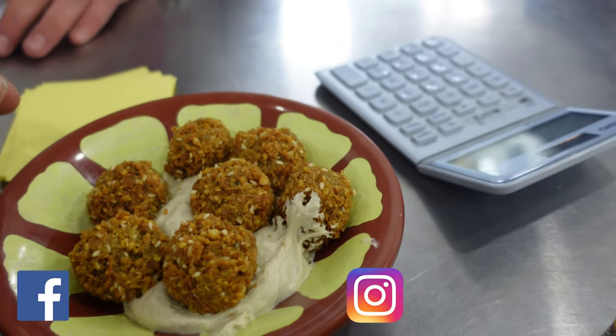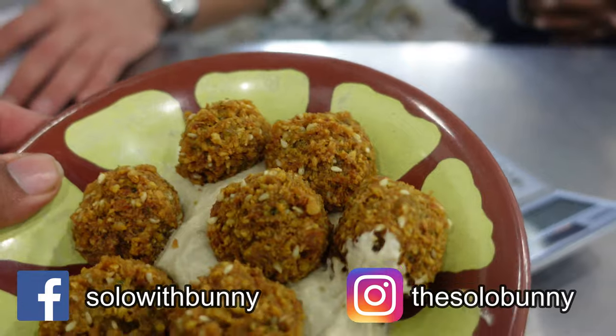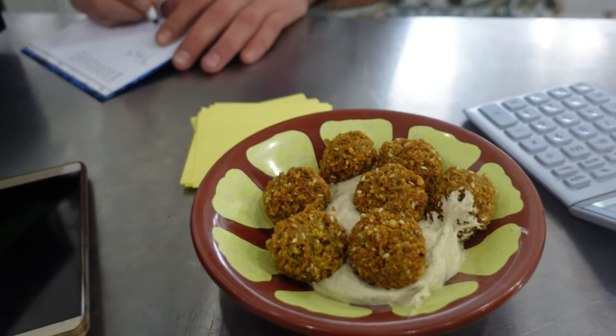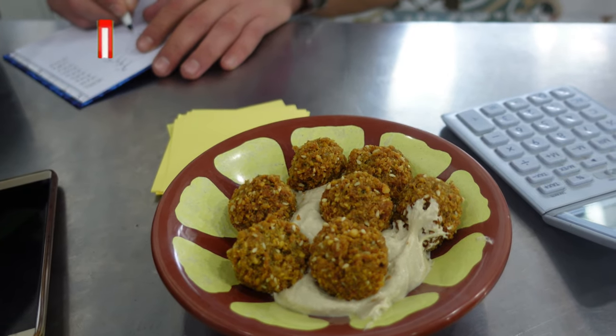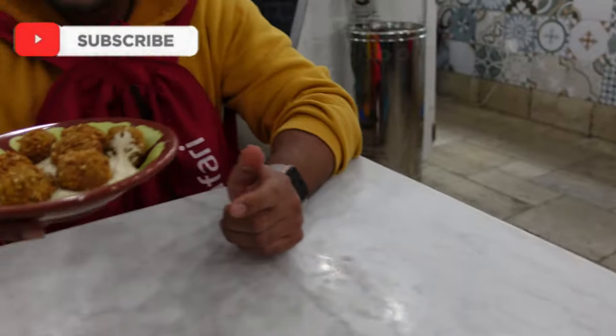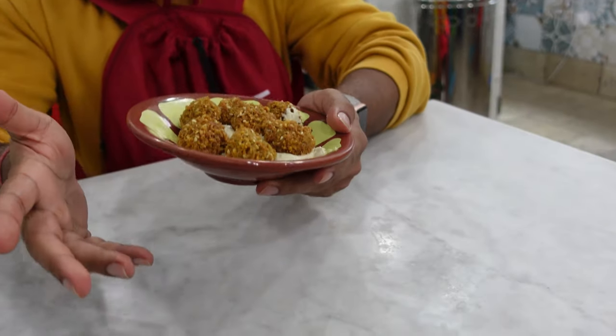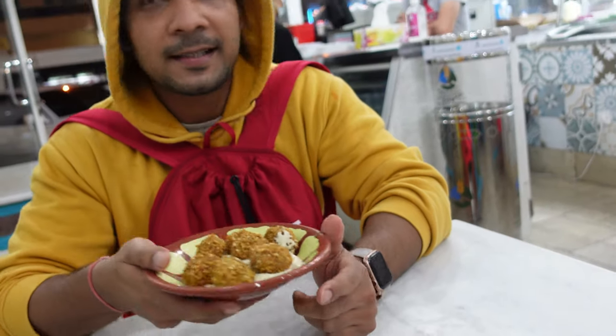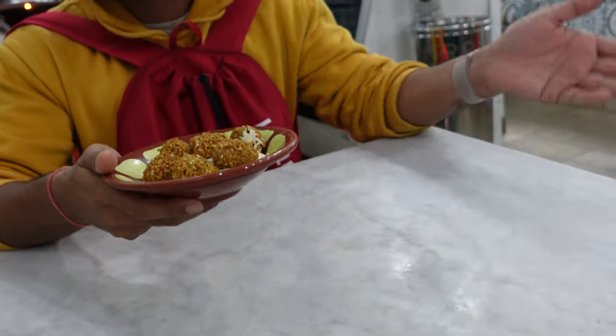So guys, you can see this is the falafel here with the hummus. So for one dirham, you will get three pieces. So without wasting time, let's try this falafel here and review the famous food here. So guys, this is the falafel, and it's really kind of them. They have given me this for free. They are not charging me for this, and I really appreciate this gesture from them.